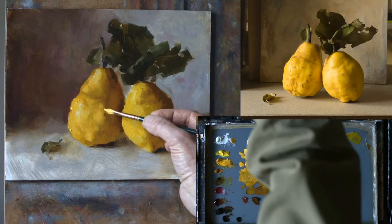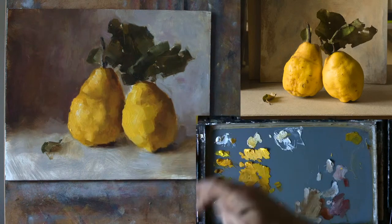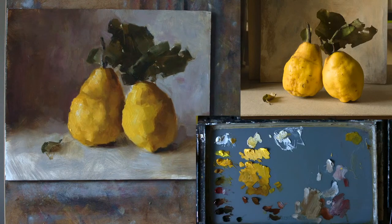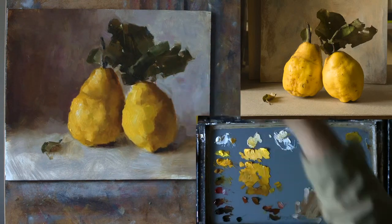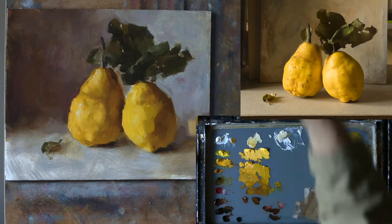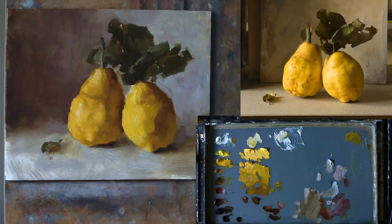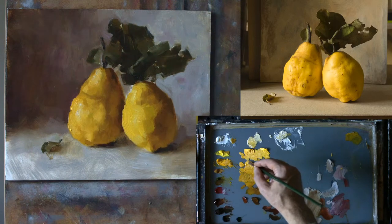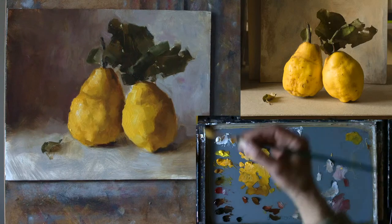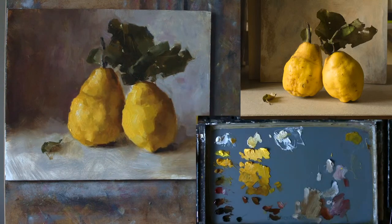So that's mostly what I've been doing today, is bringing back a clear shadow and a light side to try and get that form showing through. And because I've got all the paints pre-mixed, I'm really just working with the values, trying to be very careful with them in order to create a clearer feeling of where each area of the quince is, whether it's in light or in shadow.